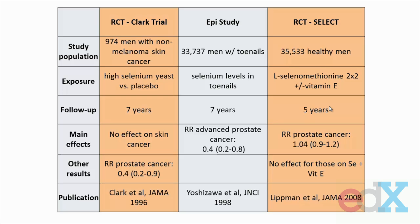And then the final explanation might be that selenium may not benefit men who already have fairly high levels of selenium in their diet, and it may just benefit men with the lowest levels of selenium. That actually was seen in the Clark trial, that when you stratified on the baseline levels of selenium these men had, the strongest effect of the supplementation was on the men who had very low levels of selenium to start with. So these are all some possible explanations. I think this is a question that's still of a lot of interest for researchers in prostate cancer, and there'll be a lot more research on this topic.